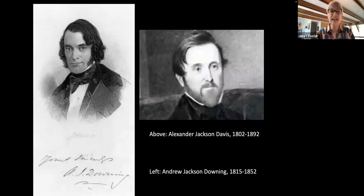There was this sense, and it's mostly coming out of England and the Romantic movement. However, Andrew Jackson Downing's father died when he was about 8 years old. His older brother, who was already an adult, became his guardian, if you will, and his older brother took over the family business. And Andrew and his older brother Charles remained very close through their life.